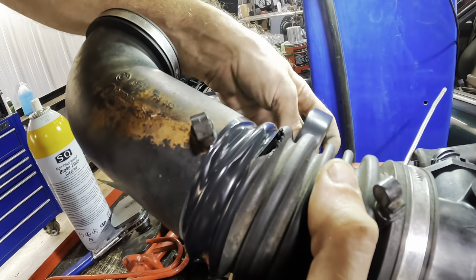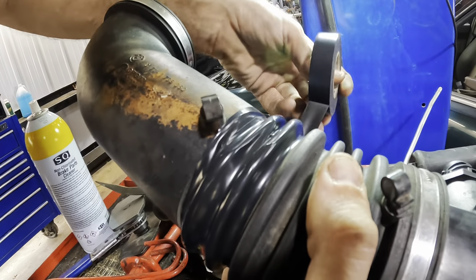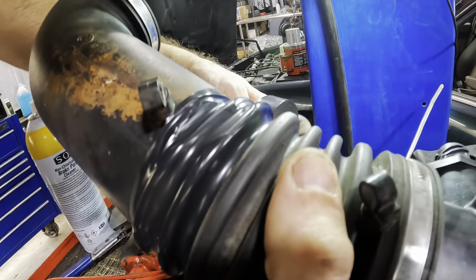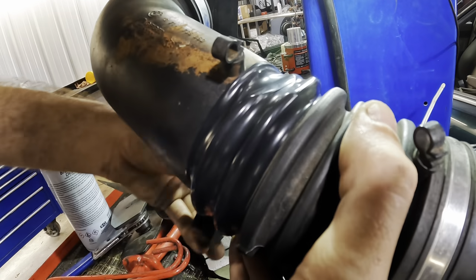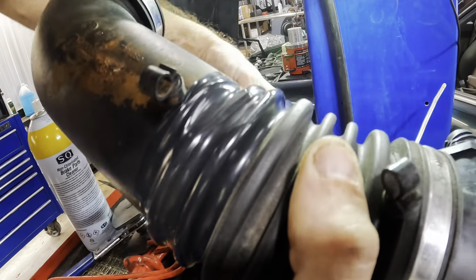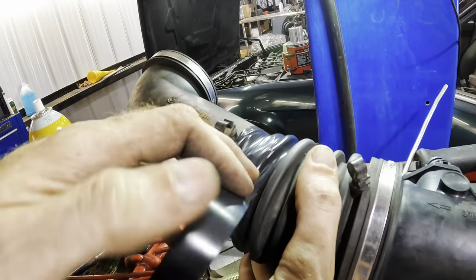What I'm going to do here is put some tape over these holes to make an attempt to seal this up, and then I'm going to have to order the component to replace this with. It's not a common part you would find in stock, so I had to order it. And again, for the time being, I think that this will at least serve to continue to diagnose.